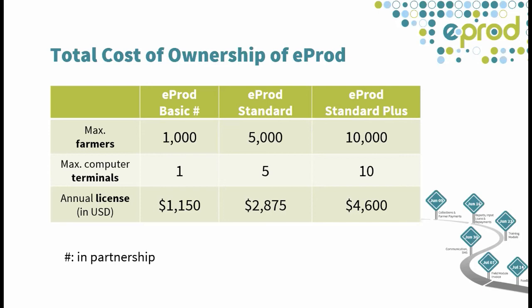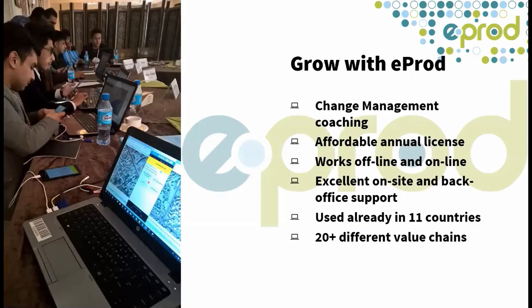So when we start the first year, we will need a few days to train your team. So we will have an additional charge for that. We can send you a quotation, a technical financial proposal, if you're interested to learn more after this. So just to summarize, eProd is really developed for the purpose of managing farmers.